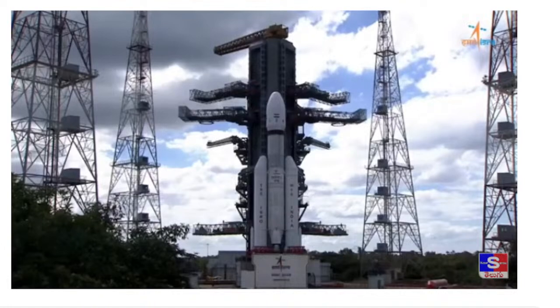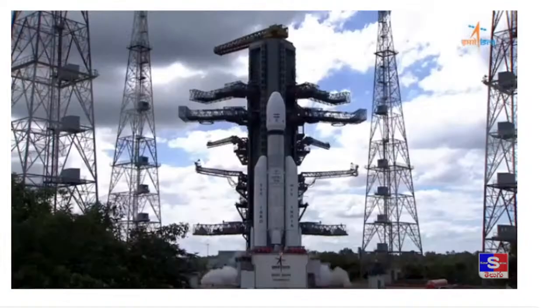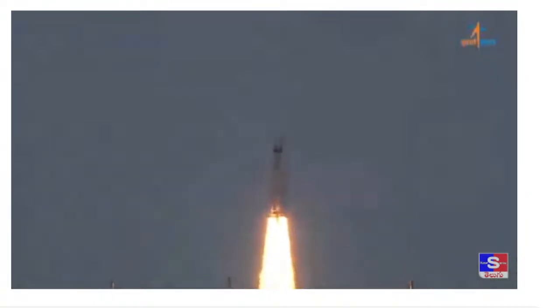Ten, 9, 8, 7, 6, 5, 4, 3, 2, 1, 0. Plus 5 seconds. Lift off normal, P1 tracking. R2 tracking. P2 tracking. Stage performance normal. P4 tracking. L1 turn stage ignited. Plus 2 minutes. L1 turn stage performance normal. Stages are separated. Closed loop guidance initiated.